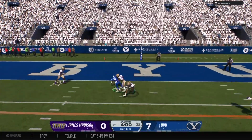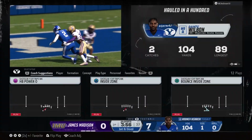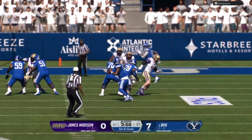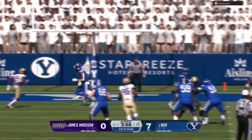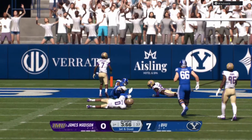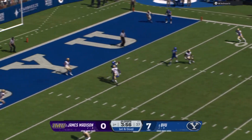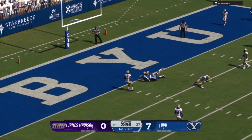Fires it to the wideout. He's got it near the end zone. Brought down just short of the end zone. It'll be 1st and goal from the 1. Well, it's 3rd down. The defense knows he's going to get the ball. You still can't stop the quarterback finding this receiver to be able to pick up another 1st down for this offense.